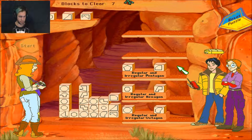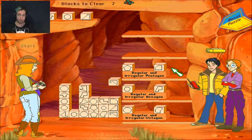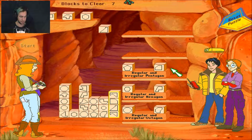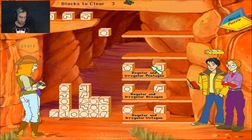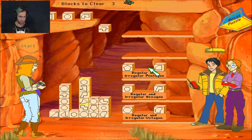Just going to go back over here. One, two, three, four, five. I'm counting the sides of my shapes very quickly. I don't know, let's throw that over here or something. One, two, three, four, five, six. That takes care of those.